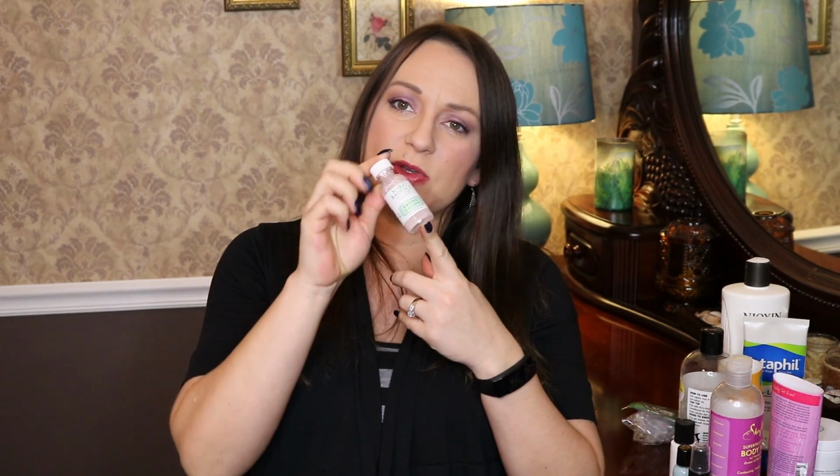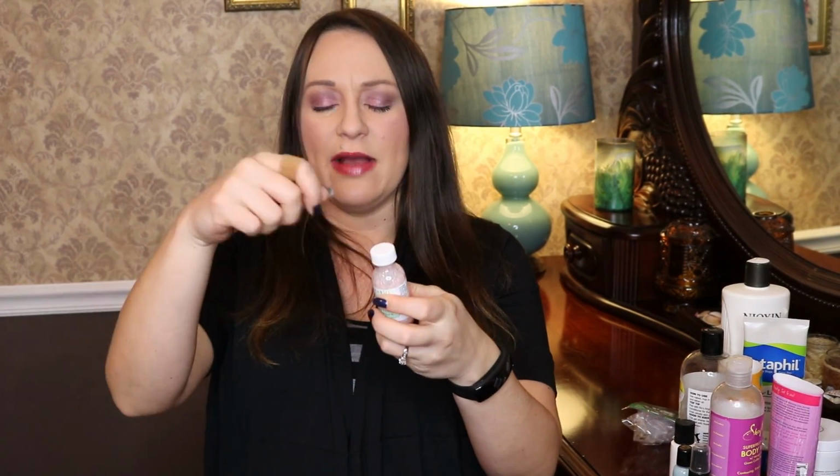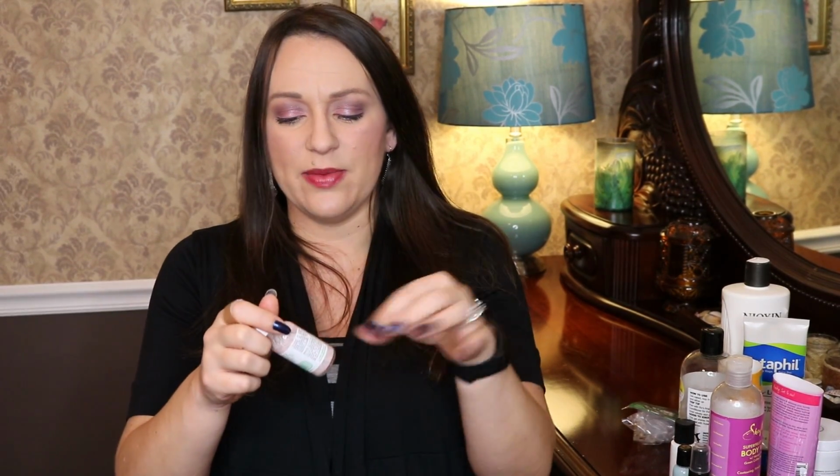The Mario Badescu spot treatment. I'm actually still using this a little bit. I had to depot it, I guess. I had to put it in a wider mouthed container. I was having trouble getting my Q-tip down in here to get the last of this out. But it's still going strong. After I did that, it still had like 3 months of use left on it. It's almost finished now, but I added a little bit more alcohol to it. The alcohol sits on the top.